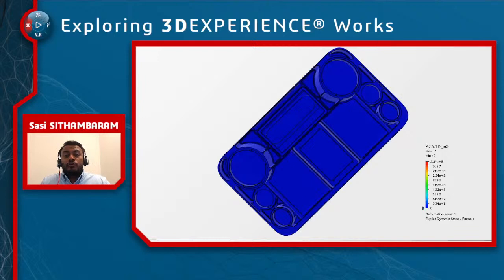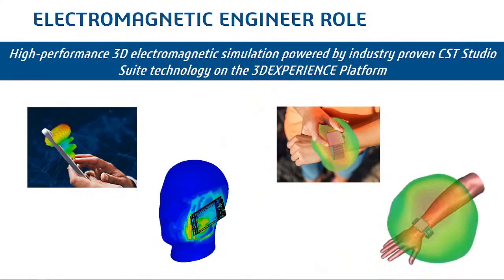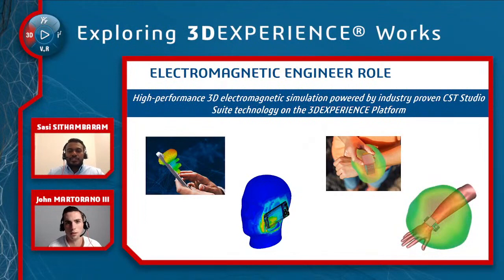All right, so that wraps up our structural analysis for the BME model. The last thing I'm going to touch on in terms of simulation is our electromagnetic analysis, right? This is a new addition to our platform, and it is our electromagnetics engineer role. This is a high-performance 3D electromagnetic simulation powered by the industry-proven CST Studio Suite. For any of you out there that are running EM simulations, I'm sure you've heard of CST. It's been around for many years, and it's being used by a lot of industry-leading electronic companies. And our technology on the platform is 100% CST Studio Suite.